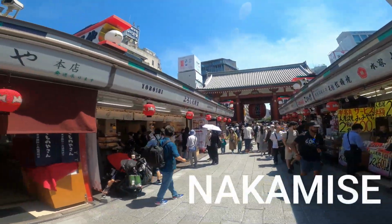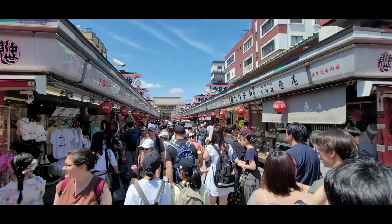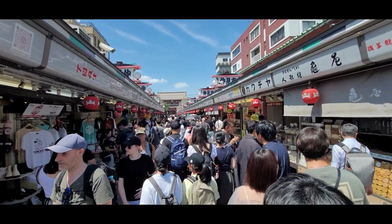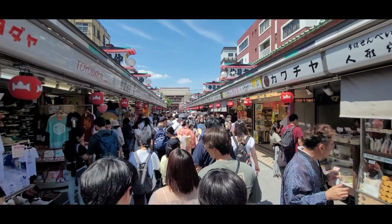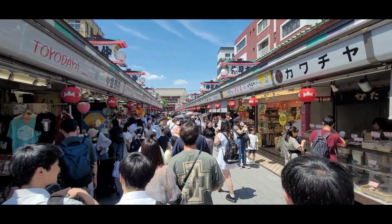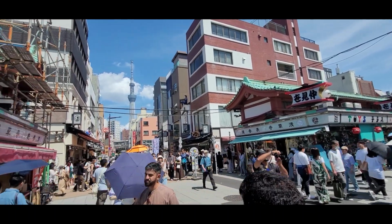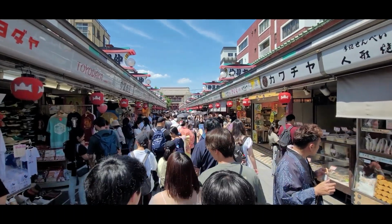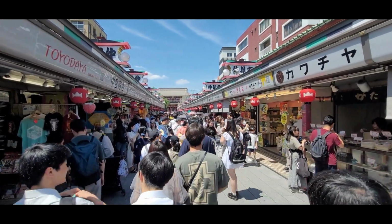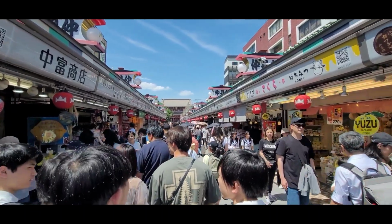Once you go through that, you'll find Nakamise. The Nakamise is a shopping street that leads from Kaminarimon to the temple grounds. We were here on a beautiful day in June. Plus, it was a Saturday. The place was packed. This place is popular for both foreign tourists and Japanese tourists. As you can see, Nakamise was shoulder to shoulder, hard to walk around. But hey, no pickpockets, so you can feel safe walking around in these crowds.